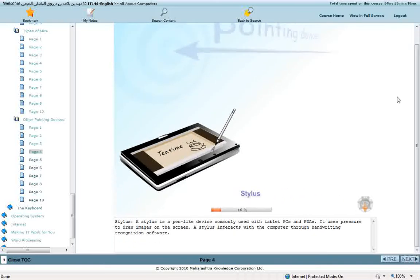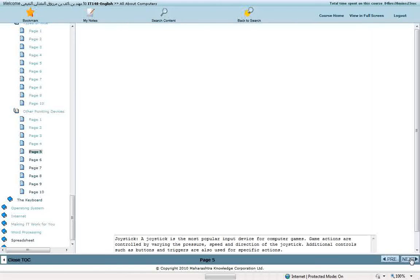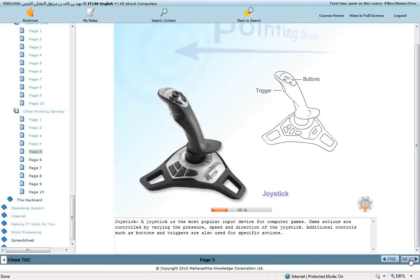Stylus. A stylus is a pen-like device commonly used with tablet PCs and PDAs. It uses pressure to draw images on the screen. A stylus interacts with the computer through handwriting recognition software. Joystick. A joystick is the most popular input device for computer games. Game actions are controlled by varying the pressure, speed, and direction of the joystick. Additional controls such as buttons and triggers are also used for specific actions.